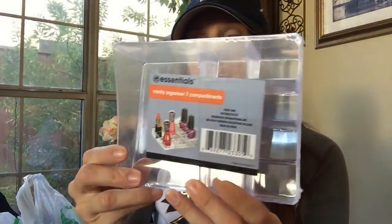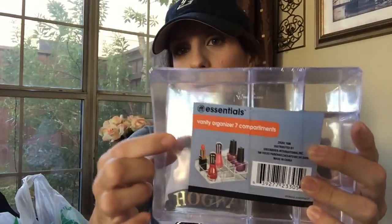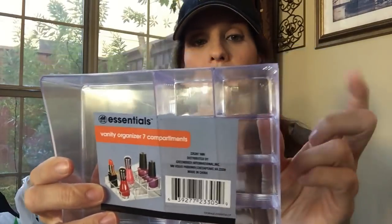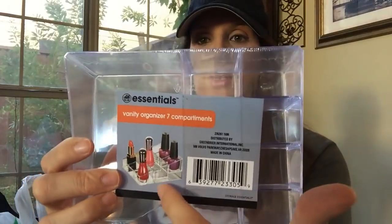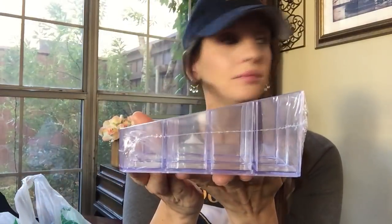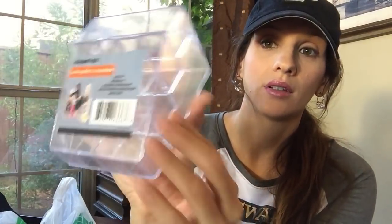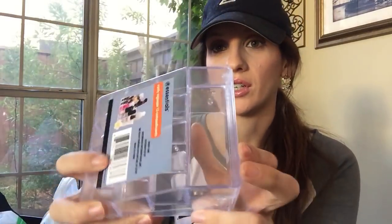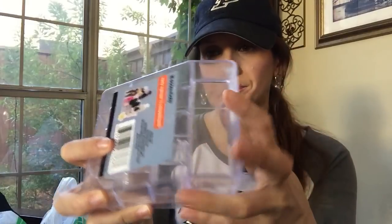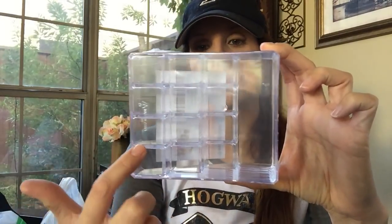Here is the next organizer. It's basically the cubes on one side and then a bigger compartment on the other. These are bigger squares, so what they have here is nail polishes, but here's the side view. Oh, I'm not done. Here's the next one. The next one has 13 compartments. They are smaller. And look at that. Look at all the different variations they're giving us. Here's a long one right here. And then underneath, you can kind of see better, little rows of cubes.